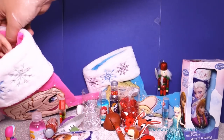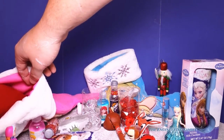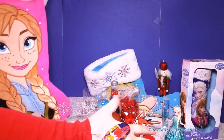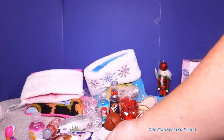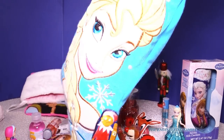Anna's. Open. Is there anything left? Nope. Oh, no. Oh, it's Elf on the Shelf chocolate. What? That sounds pretty good. And now you're going to open up. We'll eat that later.